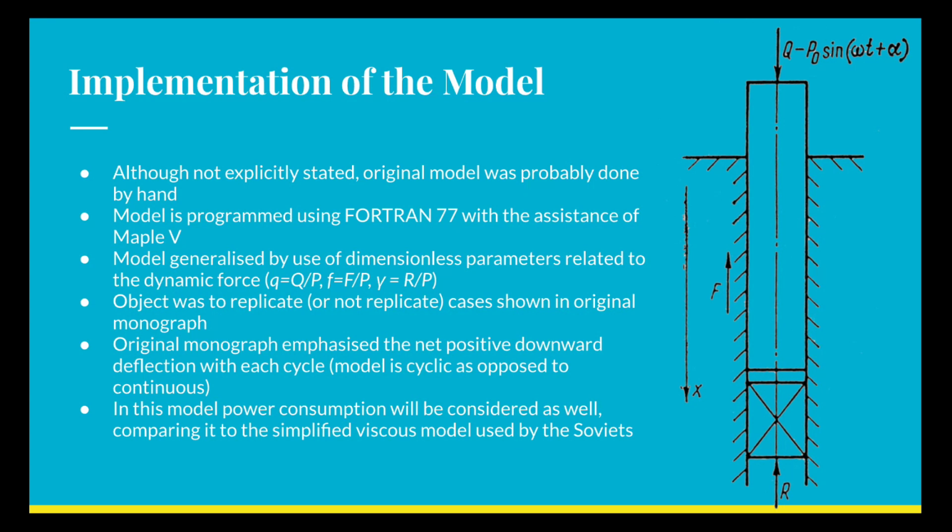The model is generalized by the use of dimensionless parameters. This is very similar to the system that I showed with impact hammers in semi-infinite piles. In this case, we have three important ones. Little q is equal to big Q over P, and P is the peak dynamic force. Little f is equal to big F over P, and gamma is equal to R over P.